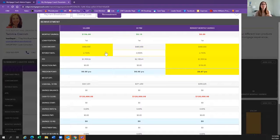So now here's a thought. A lot of people say to me, that's great, but what happens in 5 years if the rates are higher? That's a possibility, but here's another possibility. The rates could be lower. So here's a way for you to manage your mortgage regardless of what the interest rates are doing. You can reinvest this $196 savings. You can actually reinvest it into your principal payment.